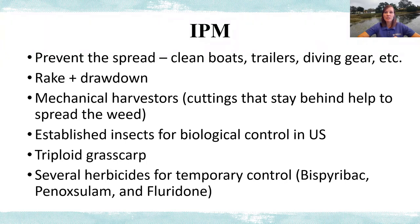So if I go kayaking in springs, or if I go kayaking in freshwater systems where I see hydrilla, I make sure that I use that hose that usually those places have to clean off your kayaks. And if you don't have a hose, it's really important to try to use a towel to get off any kind of plant parts from your gear and your boat.